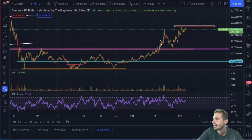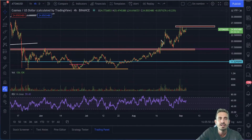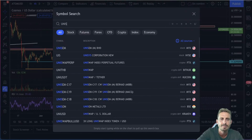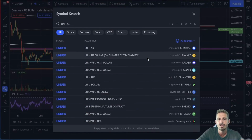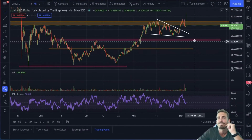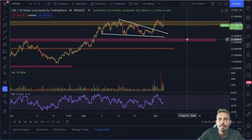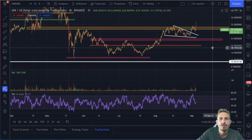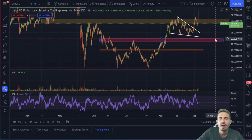Anyone heard about Uniswap possibly having SEC troubles? I have no idea about this, but this is maybe why Uniswap is having a little bit of a pullback, is it? Let's check out Uniswap. Wow, Uniswap had a massive pump and then a massive rejection here on the 4-hourly.